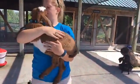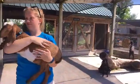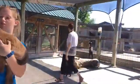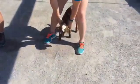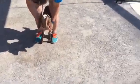Caspian is definitely probably our shyest, so we're working with him to get him a little bit more friendly, get him used to being out around people. He's doing great, though. We have some brushes for kids to brush them in here in the petting yard. He's actually doing really well. I was kind of concerned he would be a little bit not okay with the brushes, but he's doing really well with getting brushed.